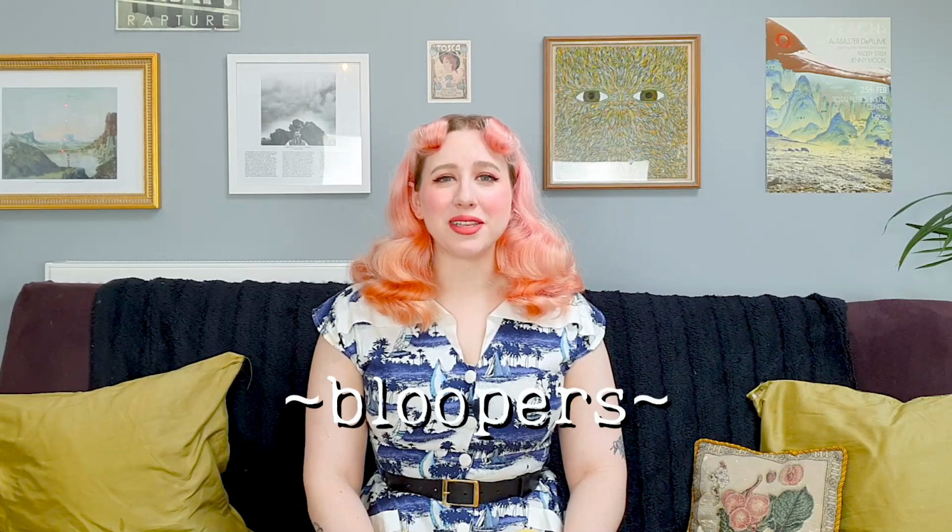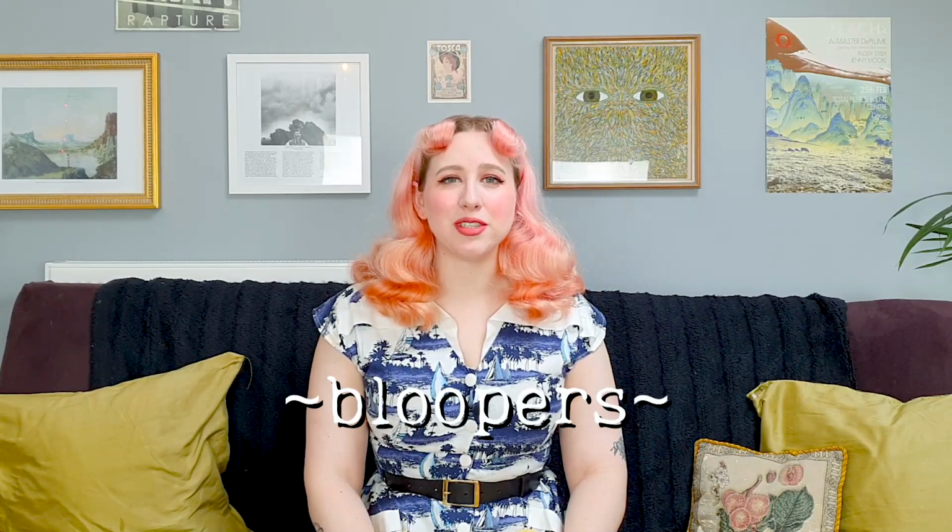I'm pairing this top nice and simply with a plain black linen circle skirt. Oh, and ooh, I've also got a bit of dirt on it. But how did a deodorant stain get on the front of my shirt?